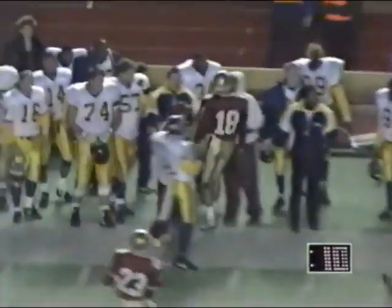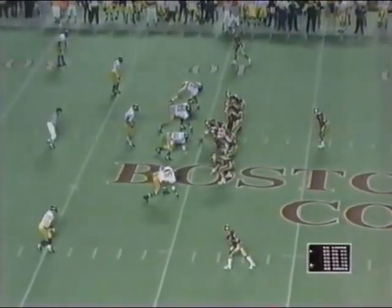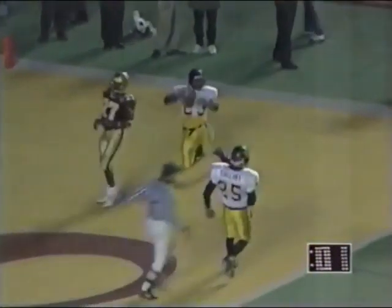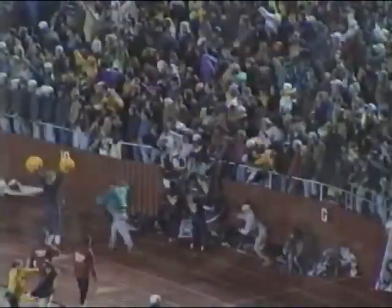Foley fires, man there, out of bounds at the 40 to Michael Campbell with 10 seconds left. First down, 10 seconds left. Foley going deep. It's going to be intercepted, and the Mountaineers will win. Mike Logan and West Virginia's perfect regular season is safe.